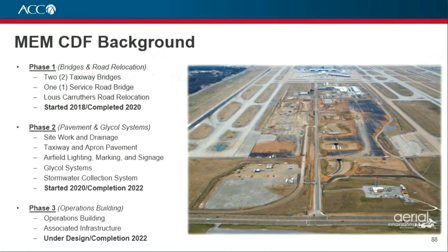Just quick background, the aerial you're seeing is about a month old, taken mid-January, so we're making a lot of progress. We had this project split into three construction phases. Phase one was bridges and roadway, which got our connector taxiway bridges in, the service road bridge, and then relocated Lewis Carruthers, which is the road that comes up through the middle of our airfield.